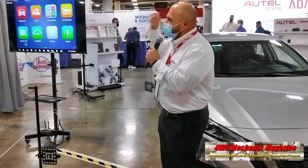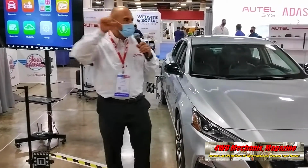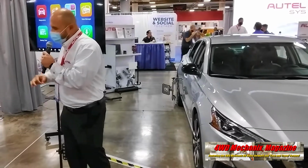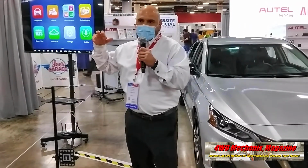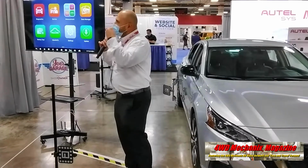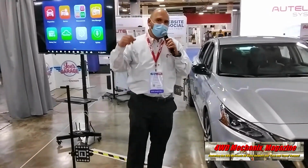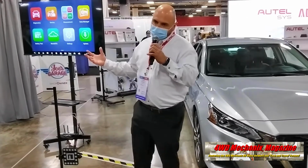ADAS, Advanced Driver Assisted Systems. That's what this stands for. These are the systems that have two purposes: increase the safety of drivers and decrease the severity or the number of accidents. So, we're talking about the potential decrease of millions of accidents just with forward collision warning or automatic emergency braking systems. The implementation of these systems is already ongoing, and we're going to see that in 23, practically 90% or over 90% is going to have these systems.